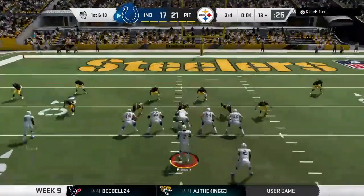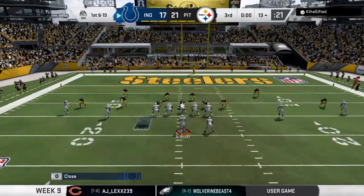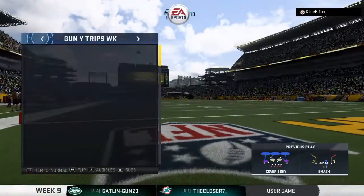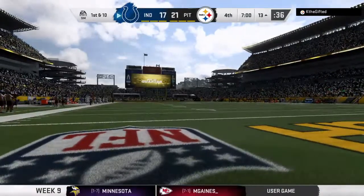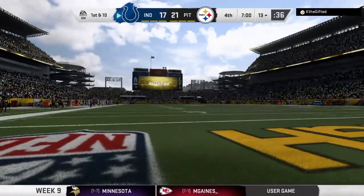Ready. I got it. Switch. And as they come to the line, they will not be able to get off another play as time has run out on this third quarter. You're watching the NFL on EA Sports.